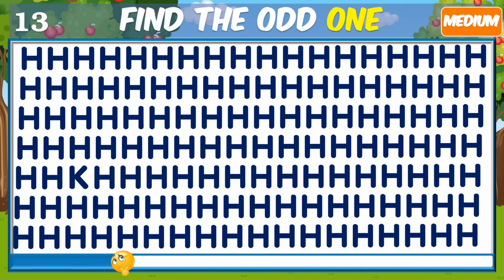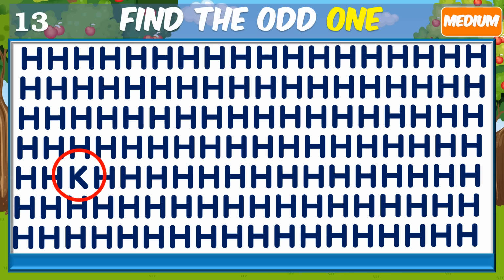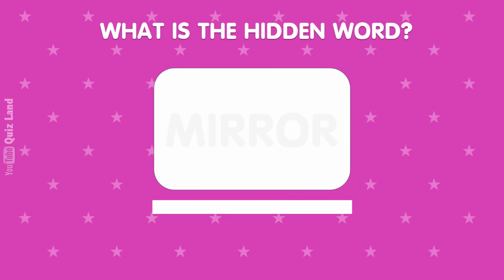What about this? The odd one is right here. Can you find the odd one? Well, here it is. What is this hidden word?